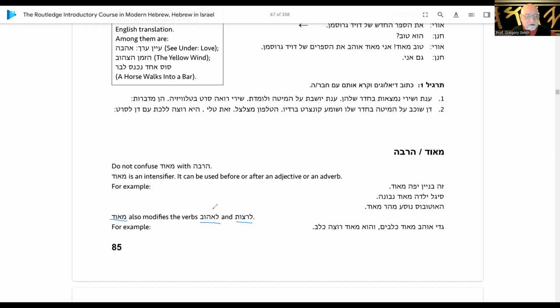לאהוב. Le'ehov would be to love. And lirtzot, that comes from ratzat, to want, I think. לרצות. Yeah, lirtzot means to want. Okay, so for example, Gadi ohev, Gadi likes, very much likes kelavim. Gadi is the name of the boy. Ohev me'od, he very much likes kelavim. He very much likes dogs.